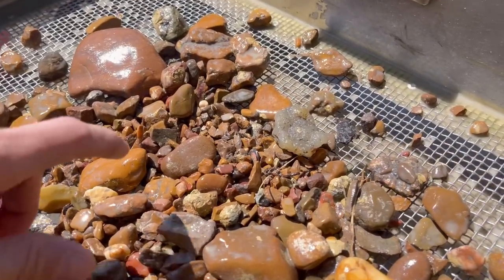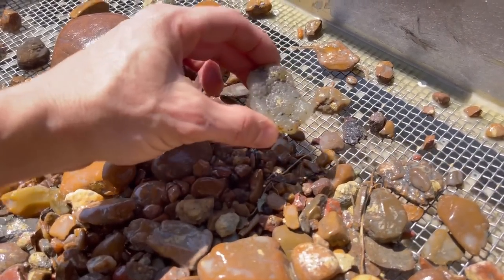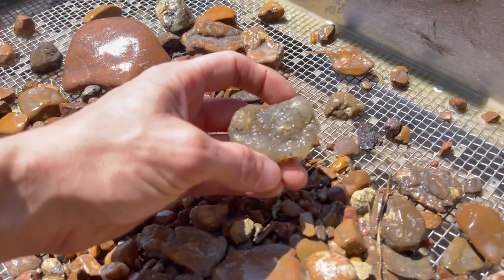And finally, our first piece of agate. And this one's amazing. Look at that.